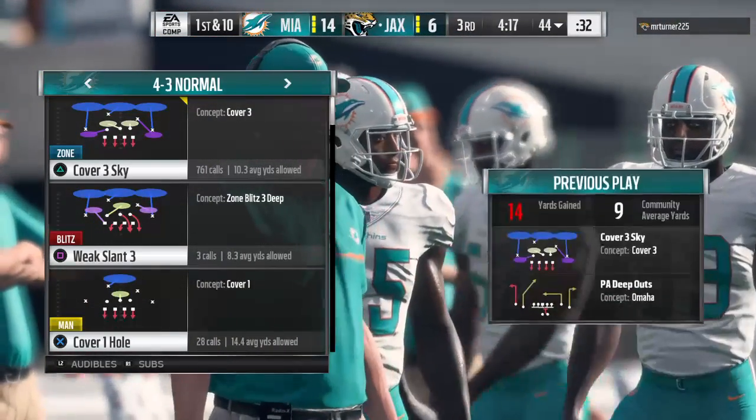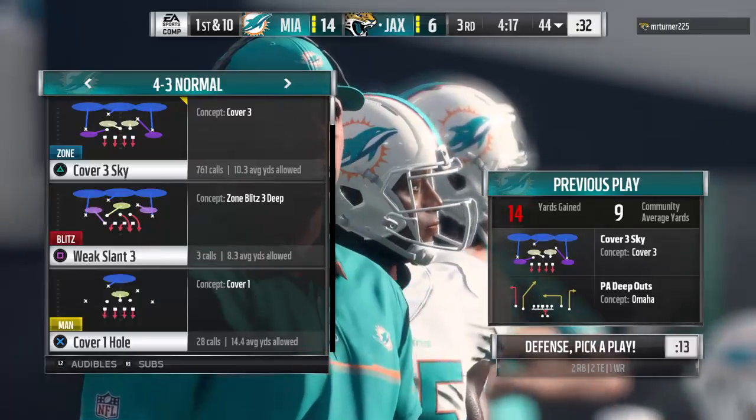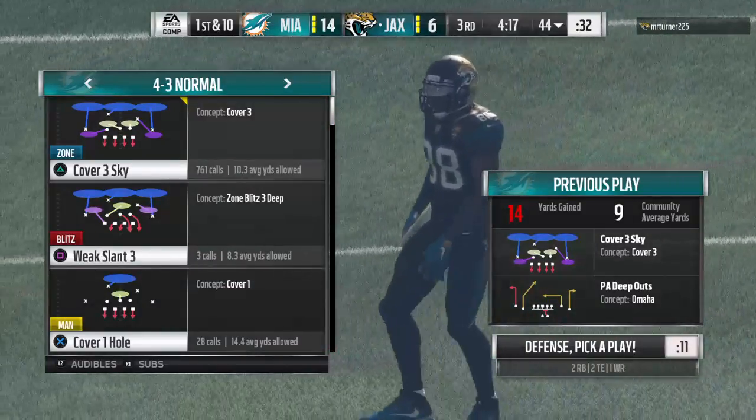Bortles on the hook up to Hearns for the Jaguar first down.